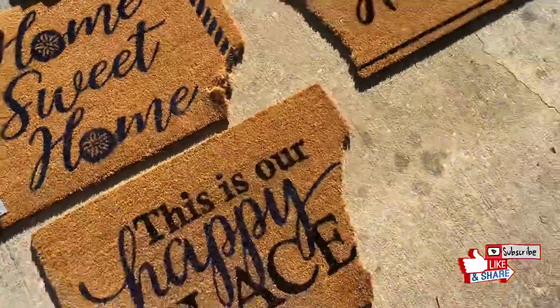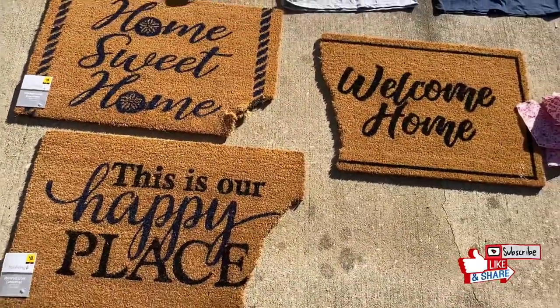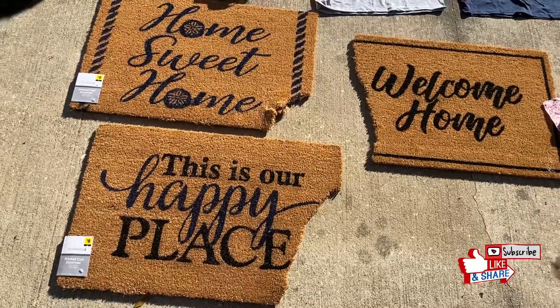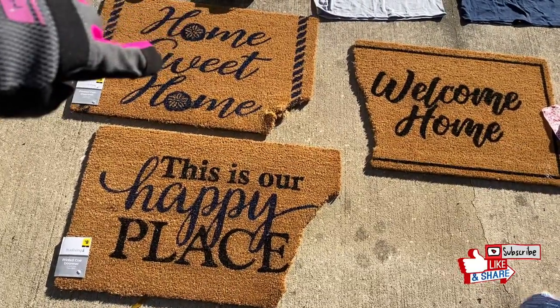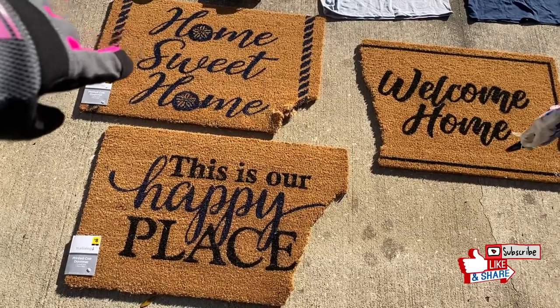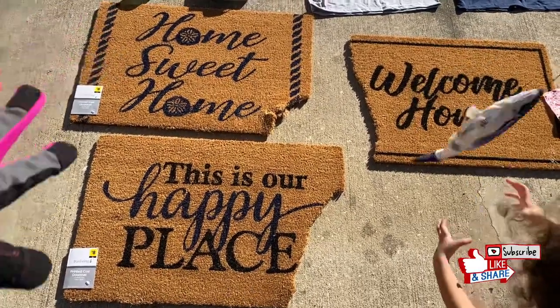Also, guys, we have three mats. They're cut in the corners and stuff, but I'm going to use this one in my garage. Who's going to see it? Who's going to care? They're all going to do the same exact job still.